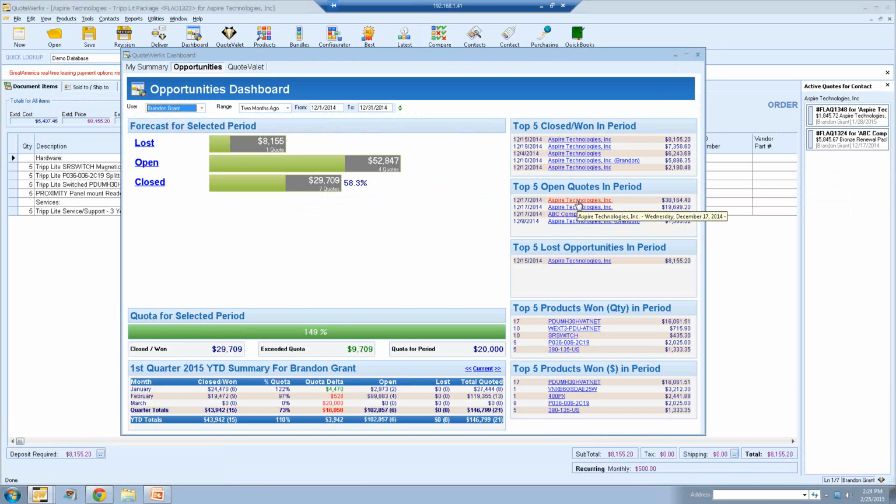I see a couple questions coming in about the opportunities. If you don't see the opportunities dashboard in QuoteWerks, that means that you're not running version 5.0, so you just need to update. So if you only see the My Summary and Quote Valet, or just the My Summary, you're not on version 5.0, so you do need to have 5.0 to see the opportunities here.